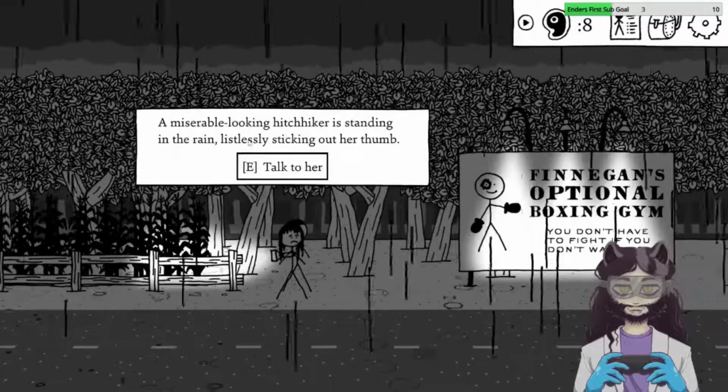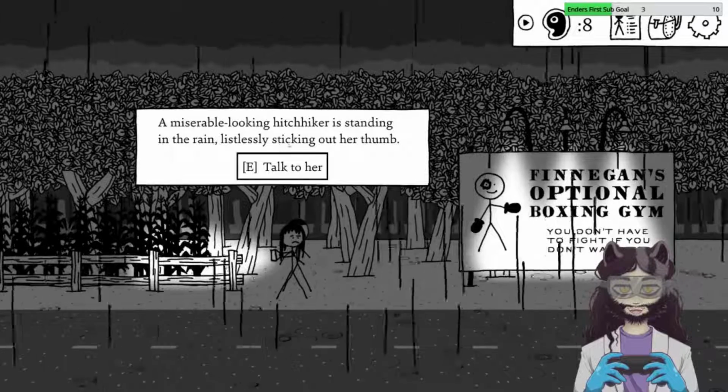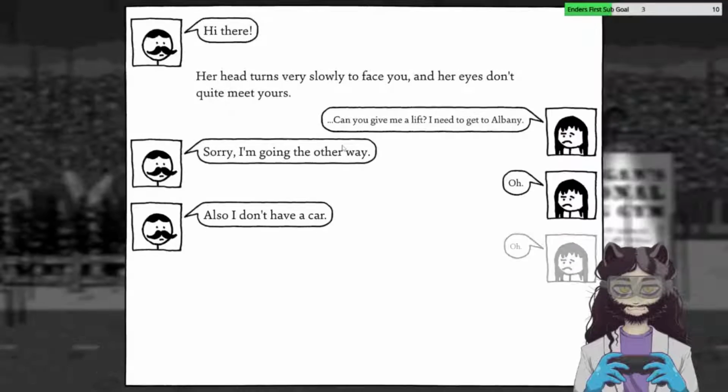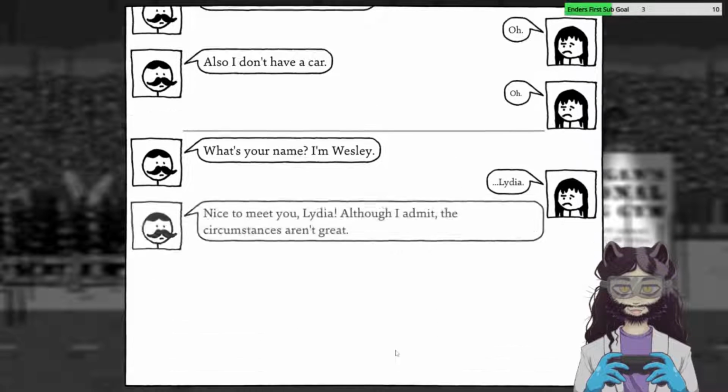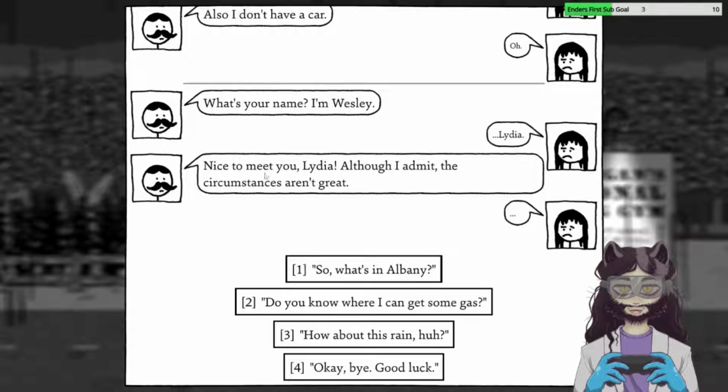A miserable-looking hitchhiker is standing out in the rain, listlessly sticking out her thumb. Maybe she has a spark plug or a fuse. Her head turns very slowly to face you, and her eyes don't quite meet yours. Can you give me a lift? I need to get to Albany. Sorry, I'm going the other way. Oh, also I don't have a car. Oh, what's your name? Lydia. Nice to meet you, Lydia, although I admit, the circumstances aren't great.